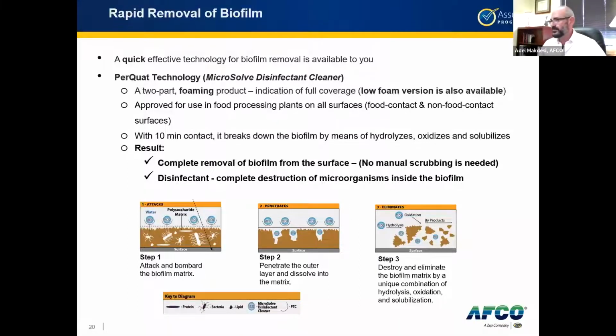We're going to clean it. We're going to scrub every inch of that CIP system. How are we going to scrub the CIP system? That's very difficult. How are we going to scrub every inch of that piece of equipment that we don't know if it's completely covered with biofilm or not? So we actually have a new technology to quickly remove the biofilm from either way, external or CIP systems.